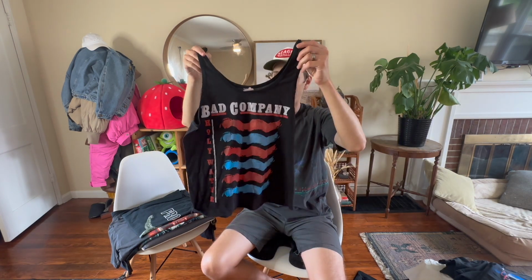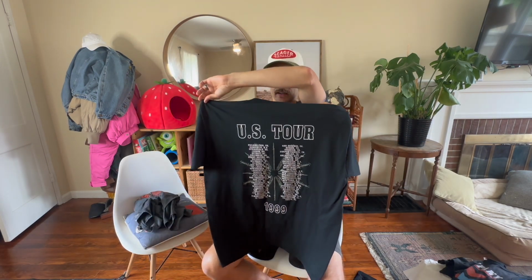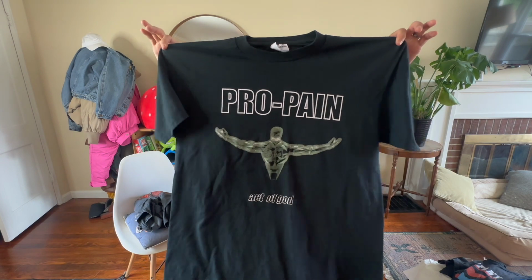Next up, we have the Bad Company tank top, $2 for this one as well. Next up, we have a Propane Act of God US Tour t-shirt from the year 1999. I had never actually heard this band before, but they're like a heavy metal band, and this shirt doesn't seem like it comes up for sale very often. I did find one of these that had sold for around $150, so I'm just gonna list it high and have offers turned on, and we'll see what I can get out of it, but pretty cool shirt.